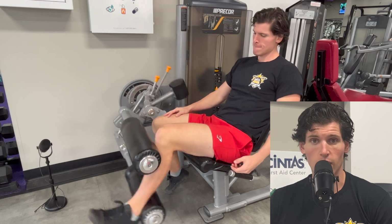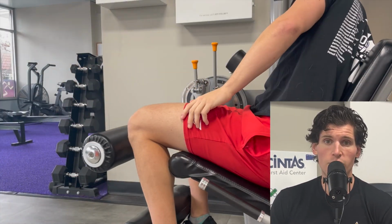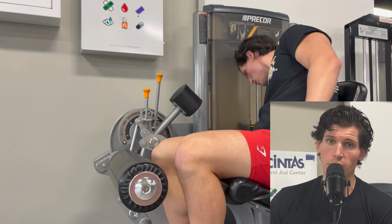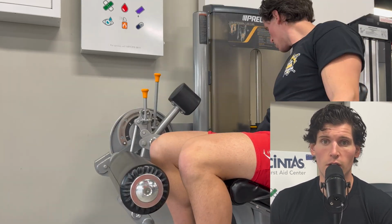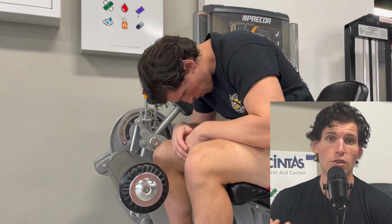So by making sure that we control the weight at all stages of the exercise, we're ensuring that we're getting maximum growth. If you explode the weight up but let gravity bring it back down, you're missing out on almost 50% of the exercise. So really just try to slow down your exercises, and it is going to make it more brutal this way. That's a good thing.